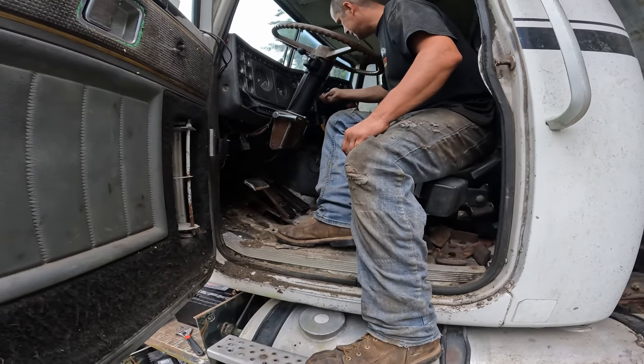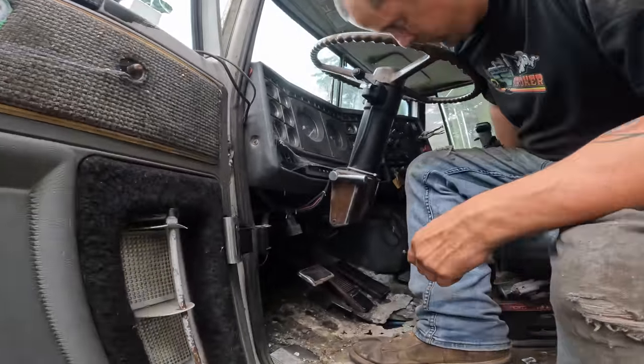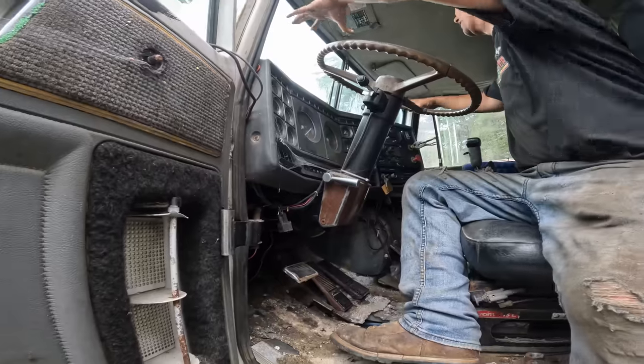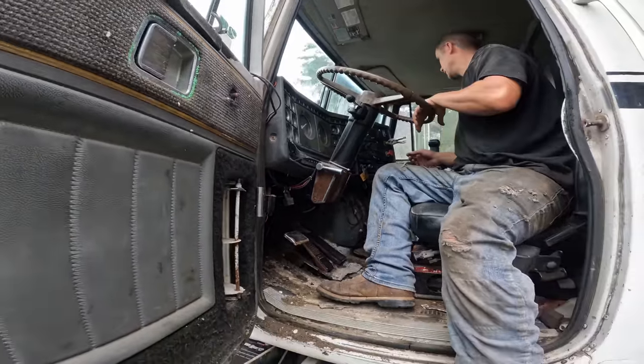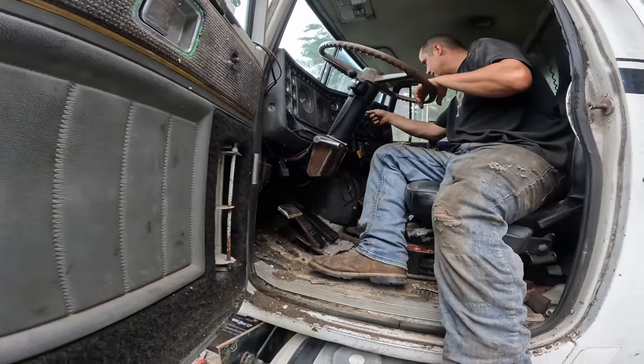Is that dash all broke up in this thing? Because I know people love those. It looks pretty nice. No, it's not. This whole panel's solid. Yeah. I don't know what any of this does.